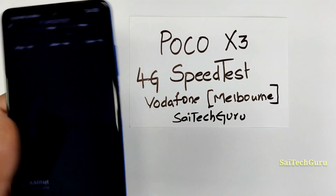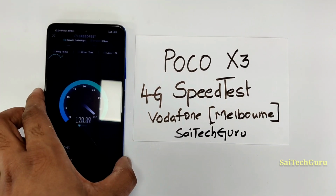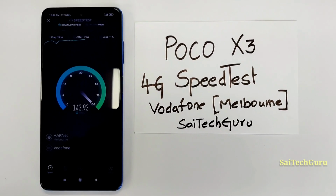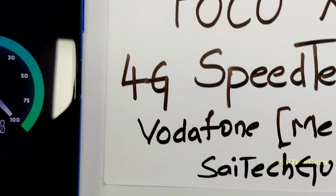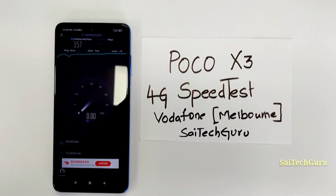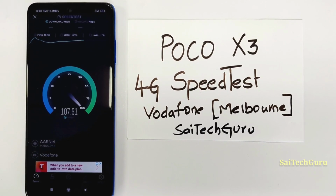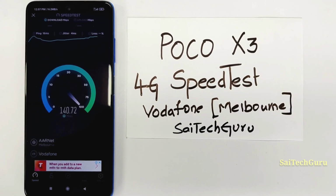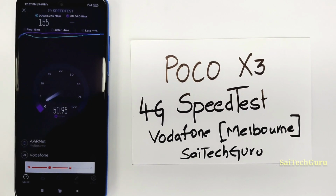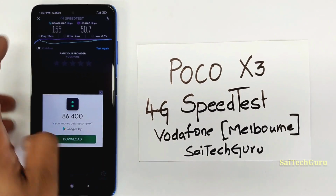Now let me start the speed test. As you can see, the SIM card I'm using is a 4G Vodafone in the Poco X3, and right now I'm in Melbourne, Australia. As I said, the 4G signals here are very strong. The maximum I recorded was close to 350 or 370 Mbps on the Samsung Galaxy Note 10 Plus, and later I even got 300 Mbps on the Redmi K20 Pro. As you can see, the Poco X3 has 4G plus aggregation, which is also a good advantage, so you are getting a very decent score here.